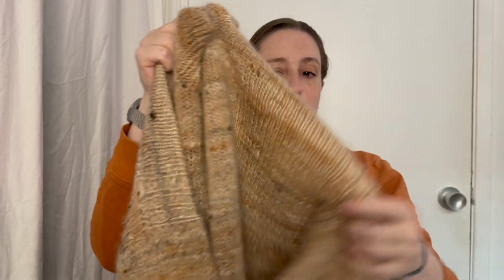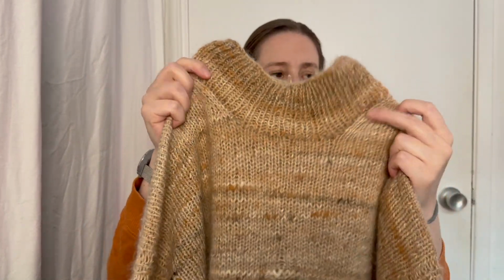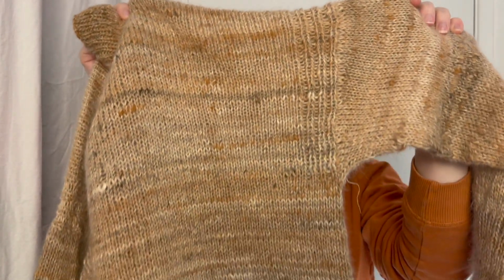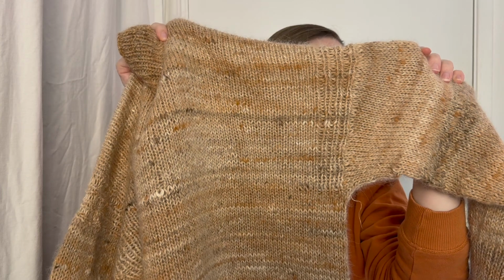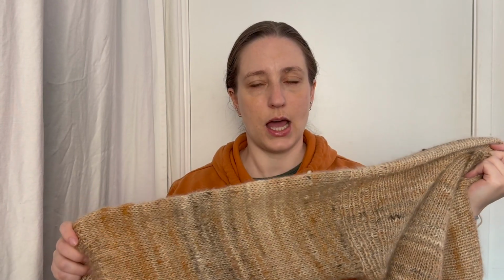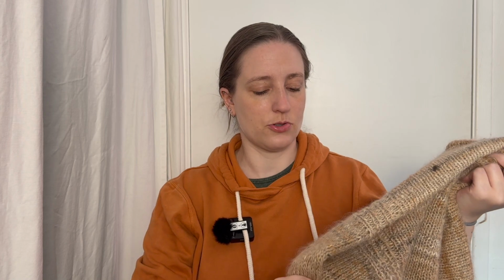So this sweater's a drop shoulder, turtleneck, mock neck, with this added detail of some ribbing on the shoulder. I haven't tried this on since I finished blocking it because, like I said, it's still not quite dry.